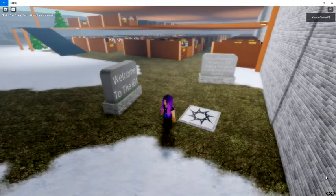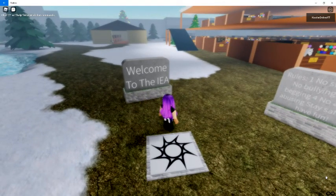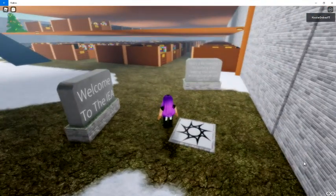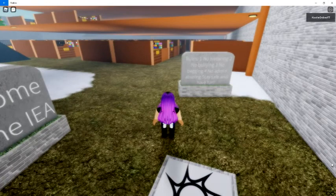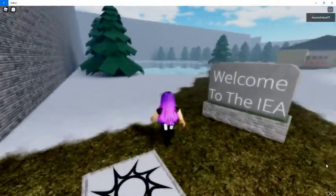Oh, yes. Oh my gosh, it's changed so much. If you want to compare the difference, you can definitely go look at Roblox Horse Games number 4 and then compare it to this. Wow. Okay, so welcome to the IEA rules. No swearing, no bullying, no begging, no admin abusing. Stay safe and have fun. And it's all Christmas themed.